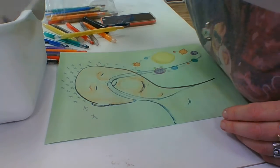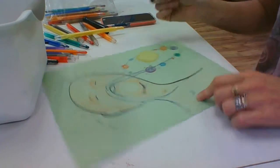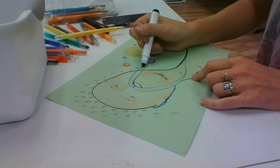Black marker to outline it. Hope this works. Yes, it does. And I'm just gonna draw some gooey.